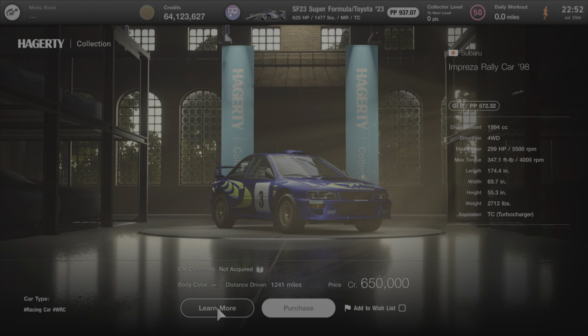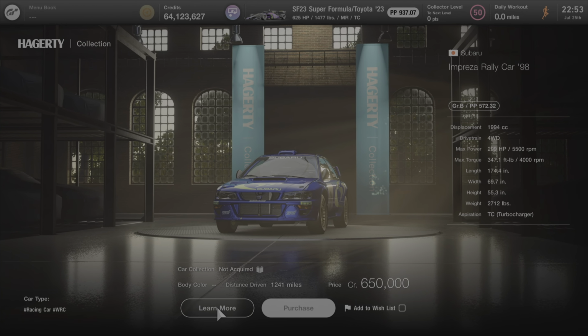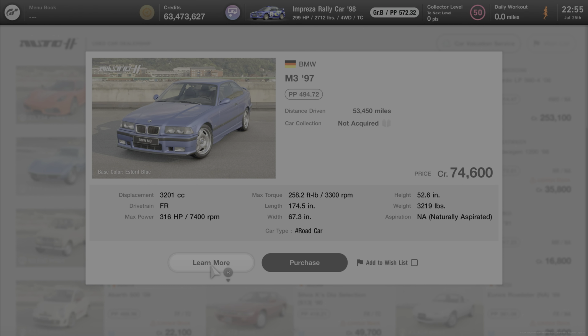Over in Legendary Motors is where you find the 1998 Subaru Impreza Rally Car for 650,000 credits. And then in the used car dealership, we have the 1997 BMW M3 for 74,600 credits.